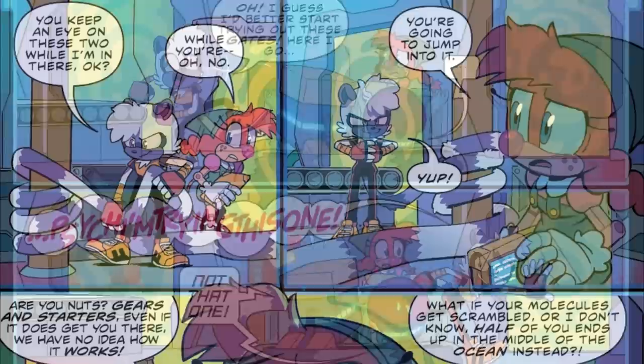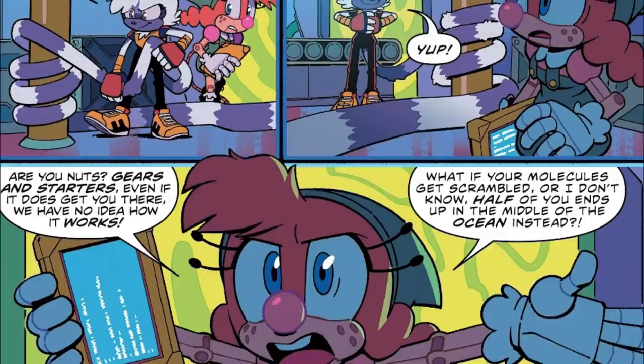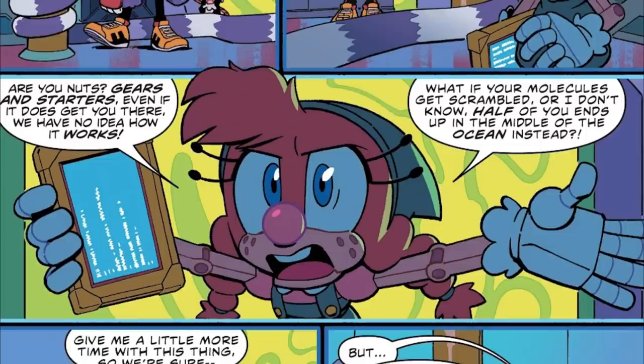But Tangle accelerates the process by tricking Orbot and Cubot into showing her which one they're actually in. Tangle wraps her tail around a pipe to hold as an anchor while she is going to jump in. Belle reprimands her, saying that it's reckless. They have no idea if Tangle will end up in the middle of the ocean or get her molecules scrambled or any number of things.